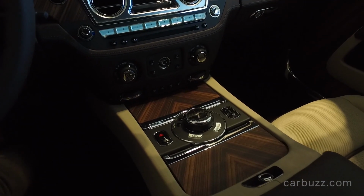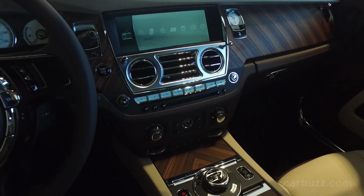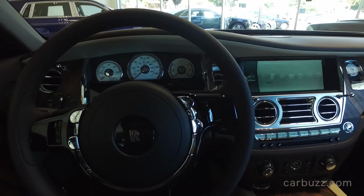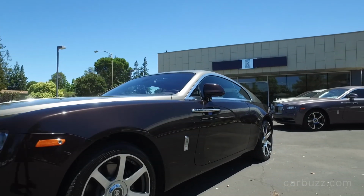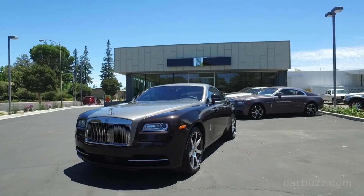There is so much wood in here that I have no idea how many trees were cut down to create this interior, but it was a lot. There is nothing fake in here. That is all real wood, real chrome, and I'm going to get back to more of that in a minute, but first I want to speak more about this exterior here.